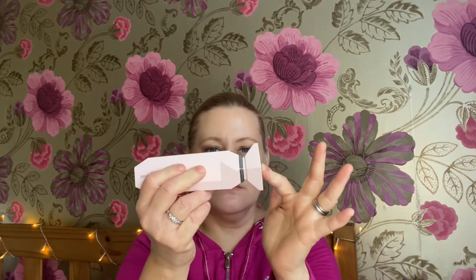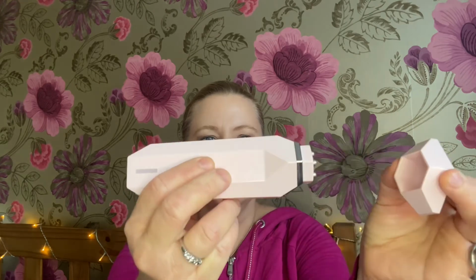So I take the cap off like that, and you see there's 4 electrodes on the end. The little red bit in the middle is a temperature probe. That makes sure that your skin doesn't get too hot. So basically the way that you use this, I've not got it plugged in right now.